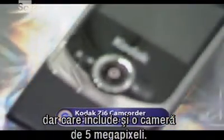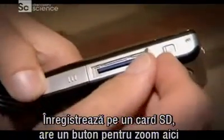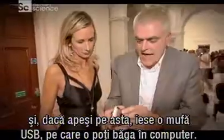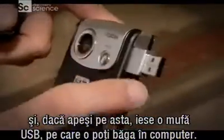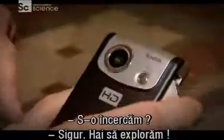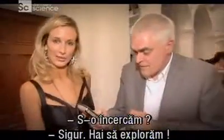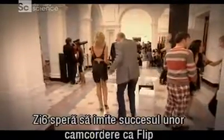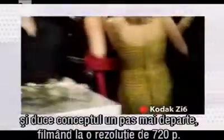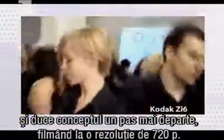Next, we tried the Kodak Zi6, a pocket-sized camcorder that shoots high-definition video, but also includes a 5-megapixel stills camera. It records onto SD cards, which go to the side, and it's got a focus switch there, and it's got this thing here. If you press that, a USB socket comes up, so you can plug it into your computer. Shall we try it? Okay, let's try it. Let's go and explore. Yes.